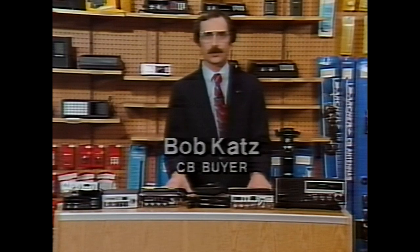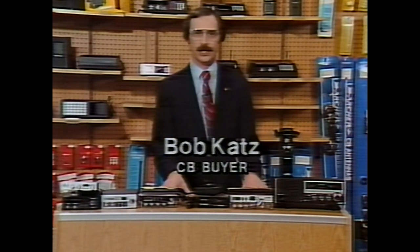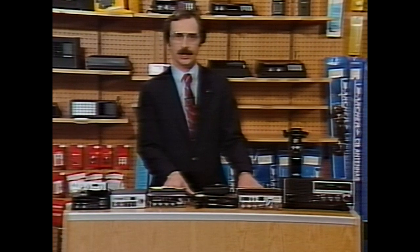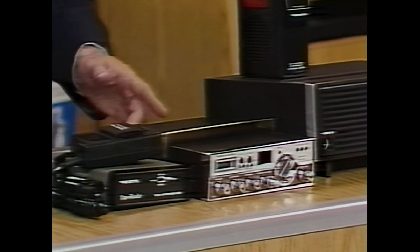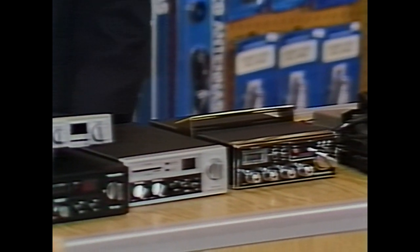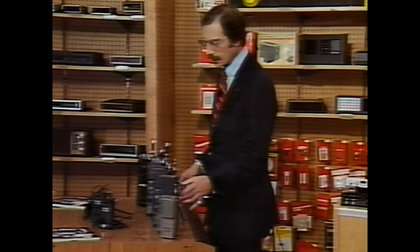Hi, I'm Bob Katz, and we're going to talk about the 21 category CB sets today. Radio Shack is the largest retailer and manufacturer of CB sets and antennas in the United States. Our CB line consists of 8 models, 6 of which are mobile, a base station, and an emergency unit. Plus, we also have a complete line of 7 walkie-talkies, in addition to which we also have a pair of voice-operated 49 megahertz FM walkie-talkies.